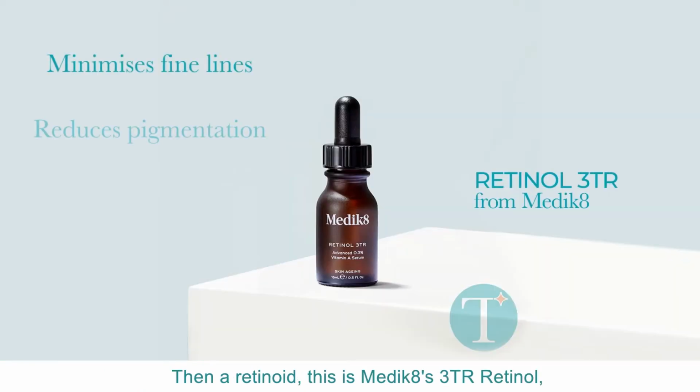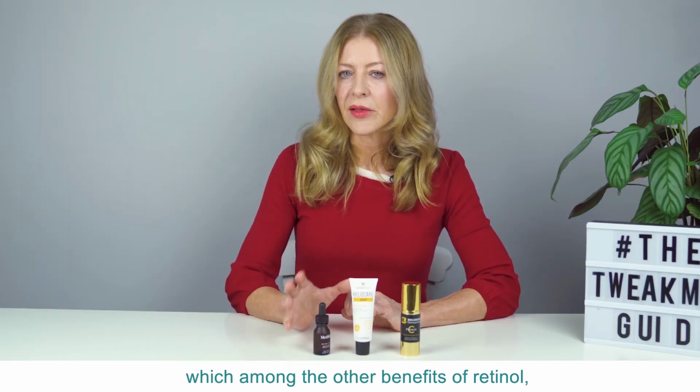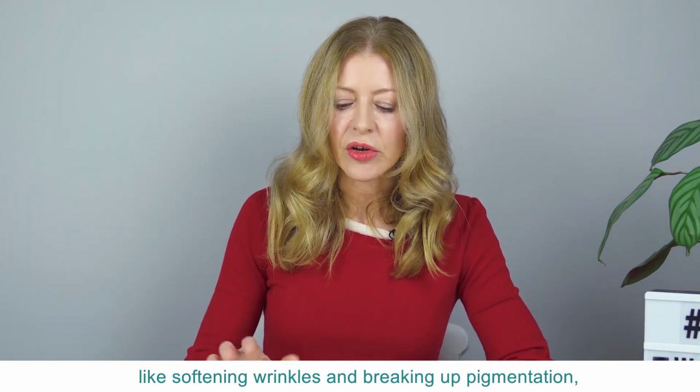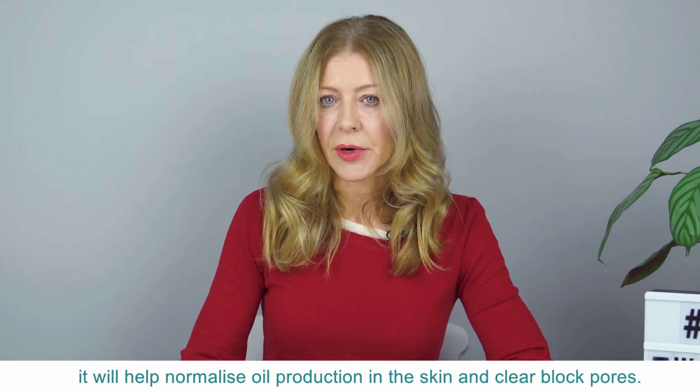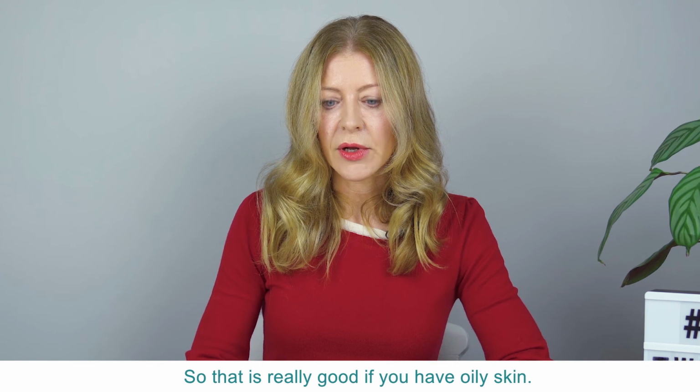Then a retinoid. This is Medicate's 3TR retinol, which among the other benefits of retinol, like softening wrinkles and breaking up pigmentation, will help normalize oil production in the skin and clear blocked pores. So that is really good if you have oilier skin.